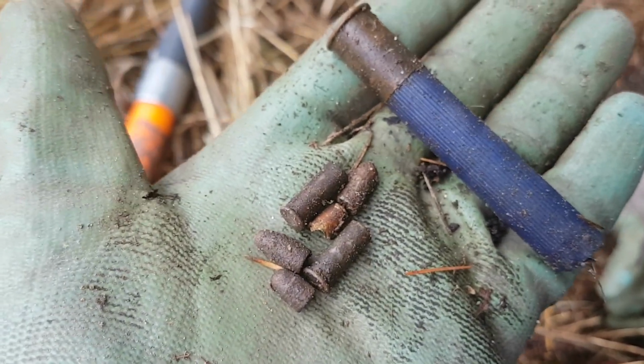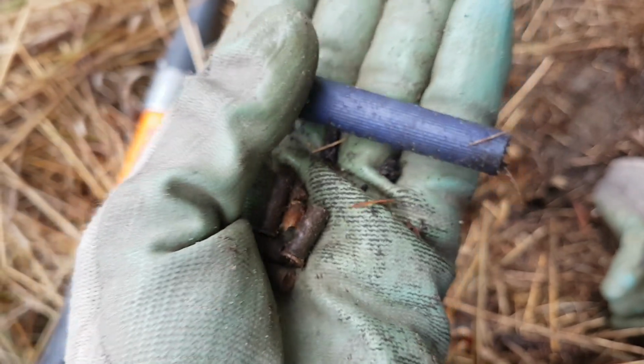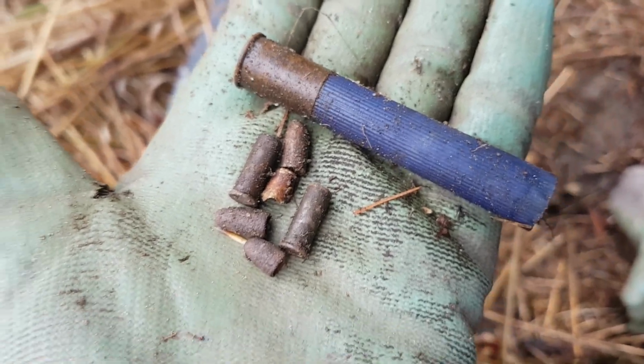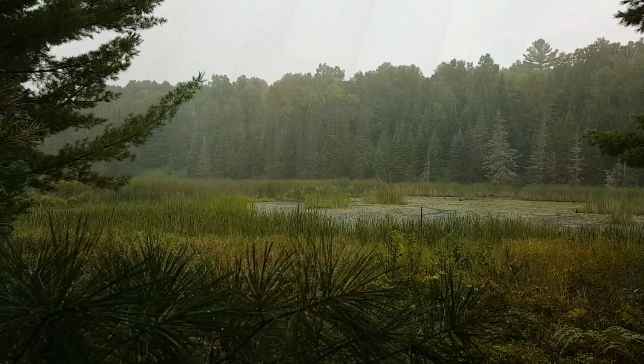Absolutely. Two of these in the span of a few days, guys, blows my mind. That is real history. That is old Canadian history. Since the knife, guys, six, seven holes, all .22 and a shotgun shell here. A little disappointed. I was excited for each one of those, thinking that each one of them was going to be another colonial artifact. Not yet.